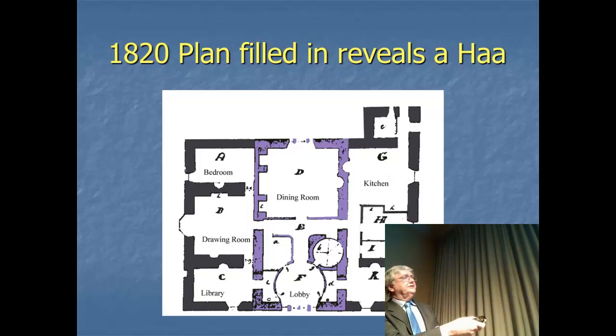The Georgian partitions are extraordinarily flimsy, which argues that the turnpike stair is an older structure. And the circulation is very tortuous. Imagine coming in here and you'd go along there and you'd have to go through the drawing room to get to the library and so on. It's tortuous because the designer is dealing with existing fabric.